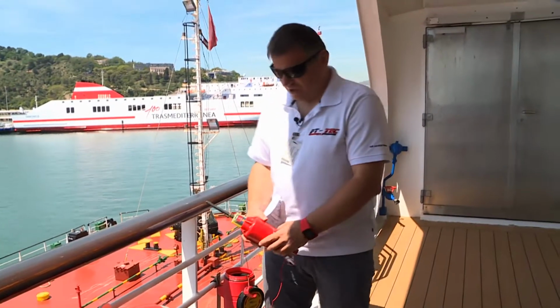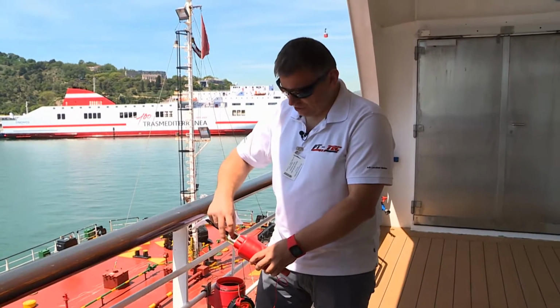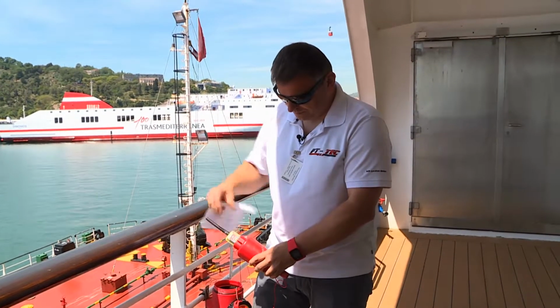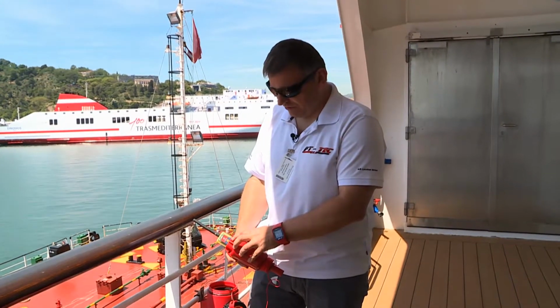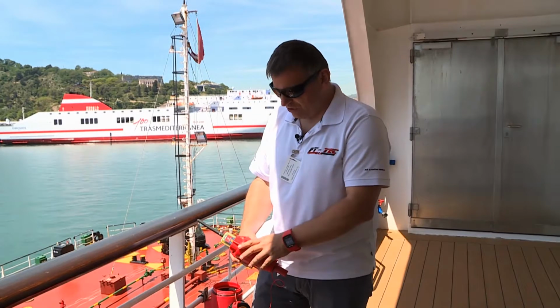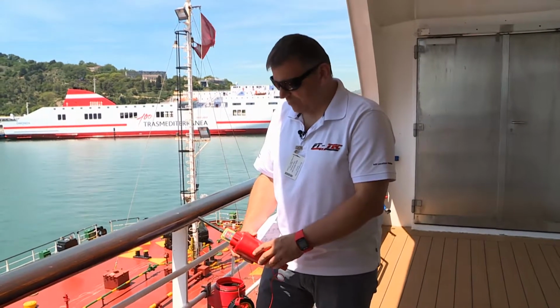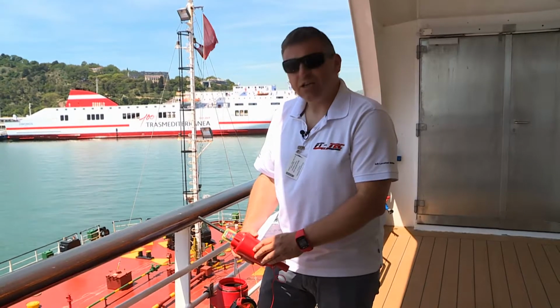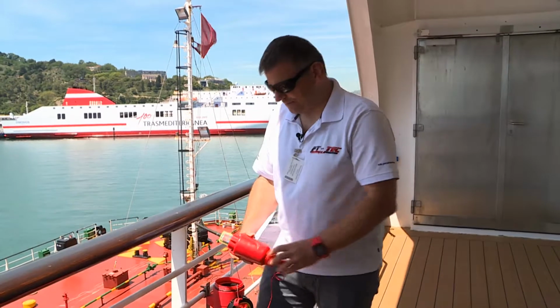Perfect. For the test procedure you only have to push your test button once. The yellow light comes on, and from now on you don't have to do anything. You just put your Sea Angel back in the box, you close it, and then we will check on the bridge the MOB test signal.